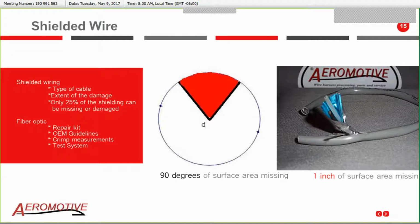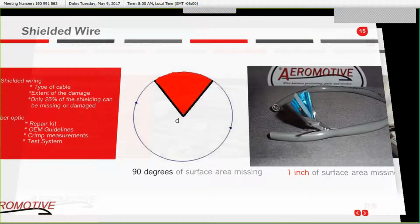With fiber optic, it follows the same guidelines as well. Make sure that no more than 25% of that particular shielded cabling or fiber optic cable is missing at any given time, or that 1 inch of that surface area is missing. If that's the case, we need to get that repaired, or we may need to completely replace it based on the damages. And then, of course, we want to make sure that we test the system, that the line is going through or that the electrical current is going through, given whatever the circumstances may be for fiber optic and or copper cabling.